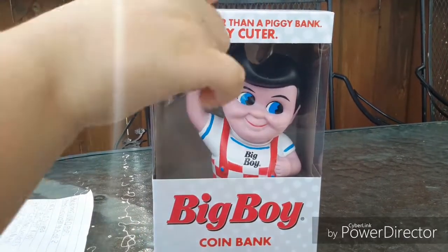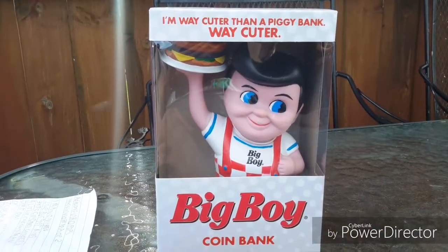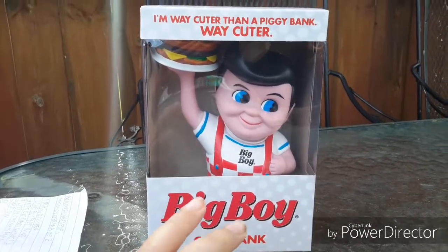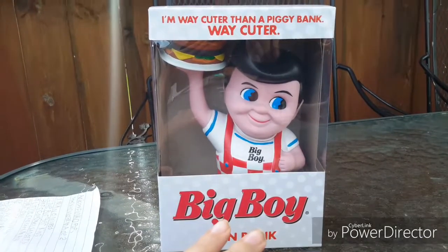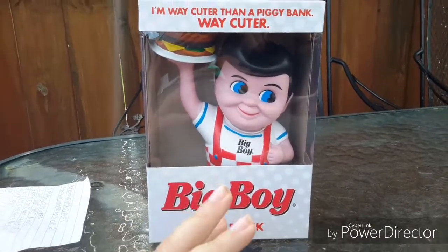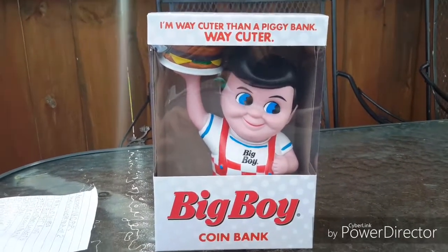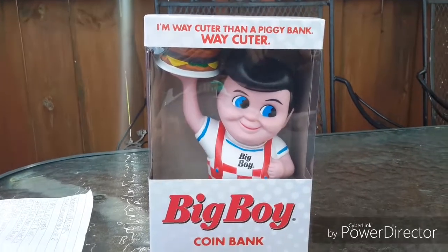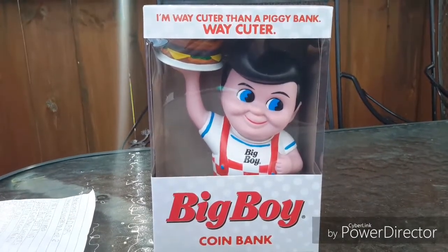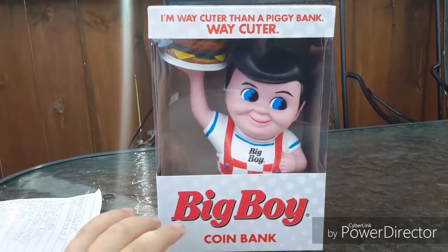It says, I'm way cuter than a piggy bank. Way cuter. As you can see, it has a Big Boy. It's basically a tiny replica of the Bob's Big Boy statue. I don't know if they made the other Big Boy statue that we have in our town. I got this yesterday, or depending on what time you're watching this. They actually did get everything right. The burger in his hand, I think it's called the Big Boy Burger, looks really cool.